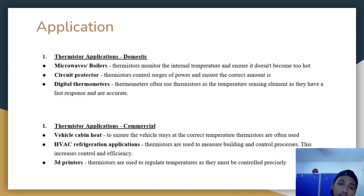The next one is the application for thermistor, where it is divided into two applications. The first one is domestic. The first, microwave or boilers. The system monitors the internal temperature and ensures it doesn't become too hot. Second one is the circuit protector, where the thermistor controls surge of power and ensures the correct amount. Next is digital thermometer, where the thermometer often uses thermistor as the temperature sensing element.